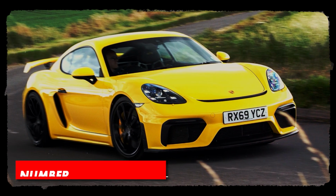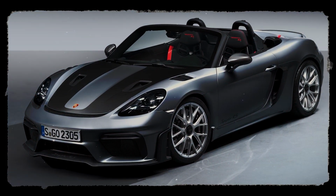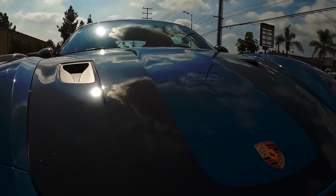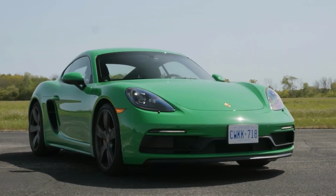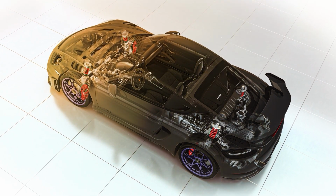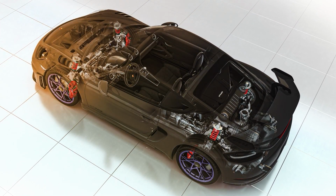Whether you prefer the stiffness of Cayman's coupe layout or the open roof experience from the Boxster, the Porsche 718 is arguably the best sports car you can buy. In our humble opinion, it definitely is a benchmark when it comes to sports cars, mainly because of its mid-engine layout, which offers the chassis balance no front-engine competitor can match.